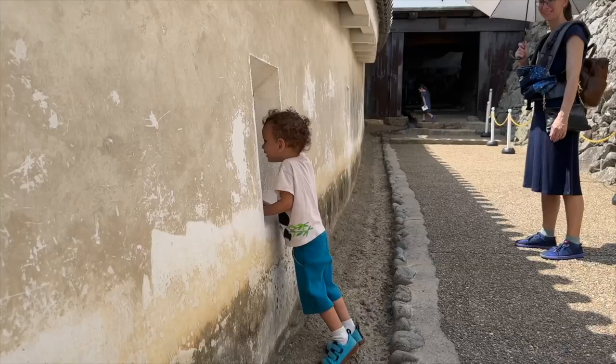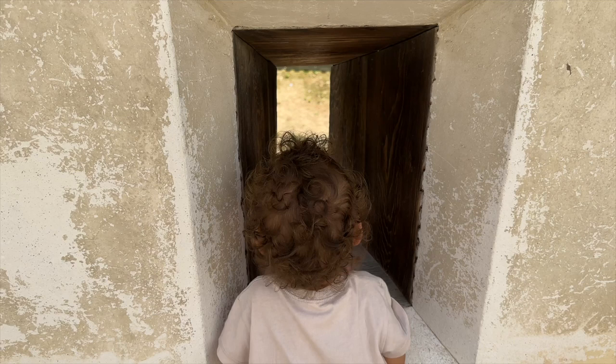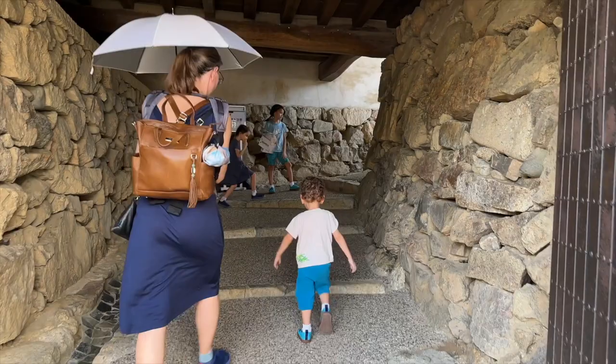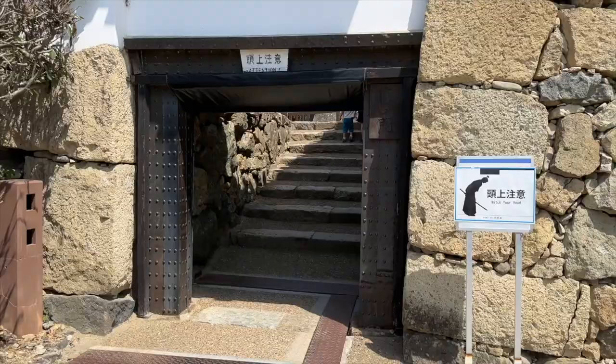What do you see down there, Sodi? Let's see what Sodi sees down there. Oh, you see flowers down there? Yes. Wow. Buildings? Buildings too? Maybe yes. You see the city? Yes. Real castle. This is no Disney castle. Yeah, no Disney castle. Whoa, this is a low door.